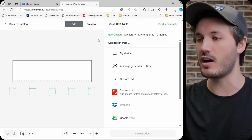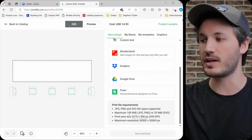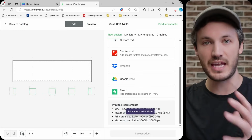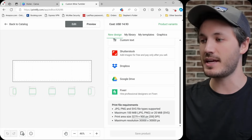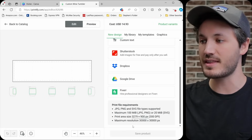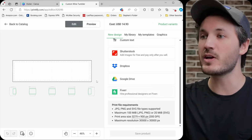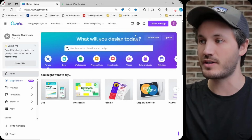And in the bottom right of their editor, they always show the print file requirements. And this is where you can get the pixel size for the canvas of the product. So in this case, the canvas of the design that needs to go around this product is 3,279 pixels by 900 pixels. So now we can go back over to Canva and create our design.